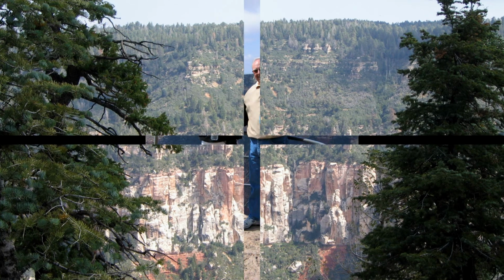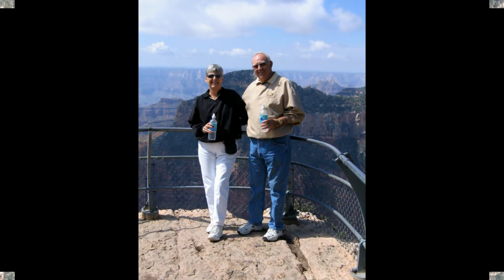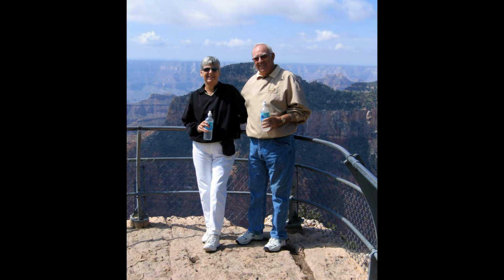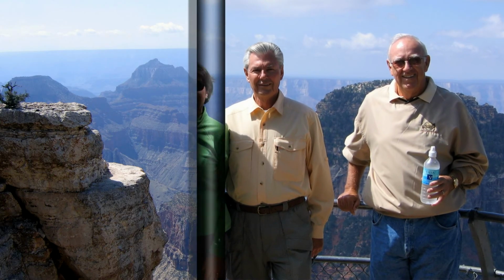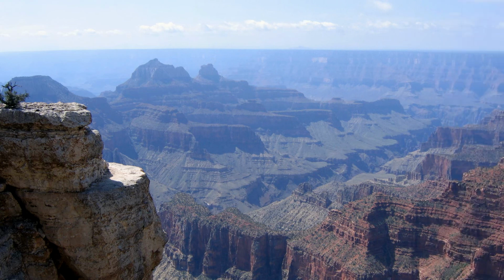Our first venture was to the Bright Angel Point, by far the most popular viewpoint at the North Rim. Many visitors go nowhere else. A 4/10 of a mile path leads to the viewing area, starting directly behind the Grand Canyon Lodge.